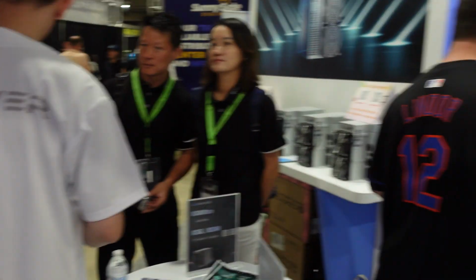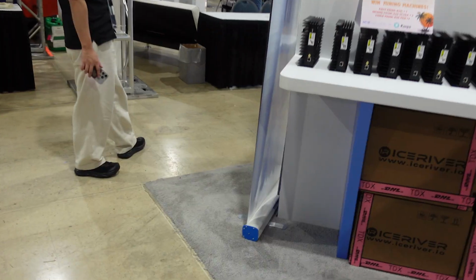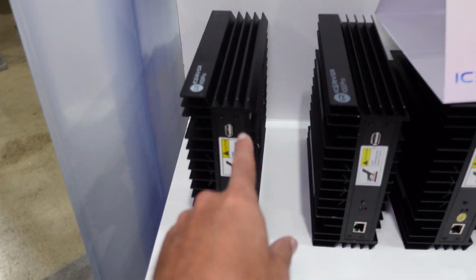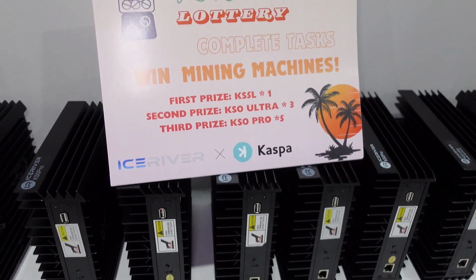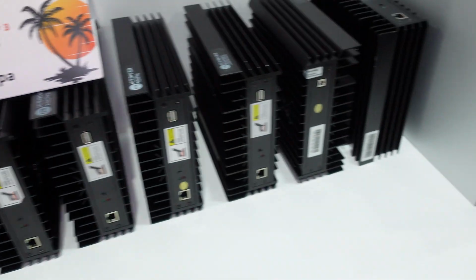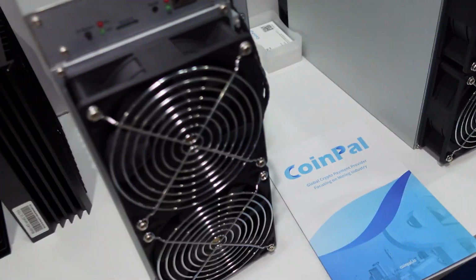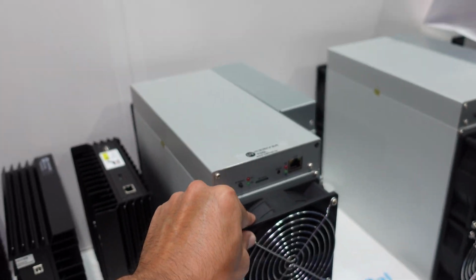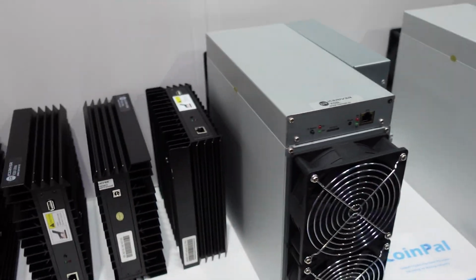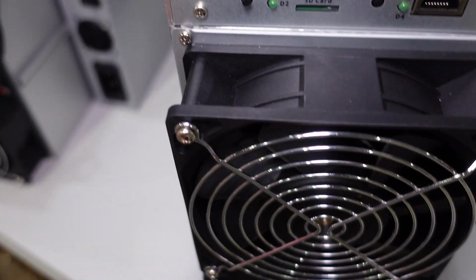So obviously showcasing some of their products that they have. There's some of the big boys over there. Let's go try to get over there real quick. So yeah, these are KS. Over on that side was the KS0 Ultras. These are the Pros, right? We got a couple of those. We got the KS5Ls. Okay, so all of these are 5Ls. So I don't think the M1 is here. Let me go see if there's any on the other side. Here we go. So, KS5M.